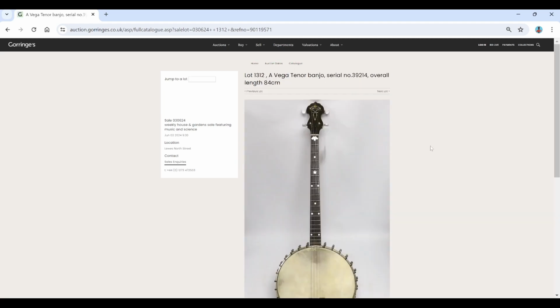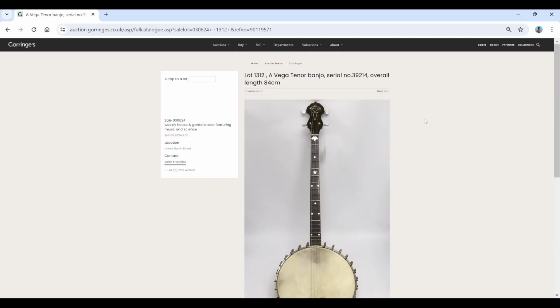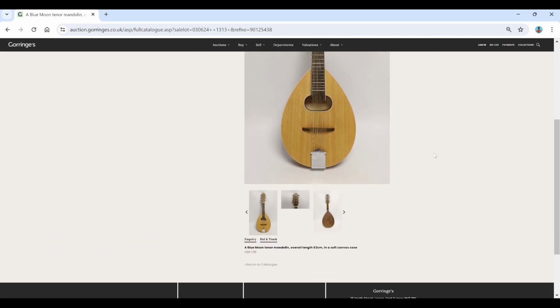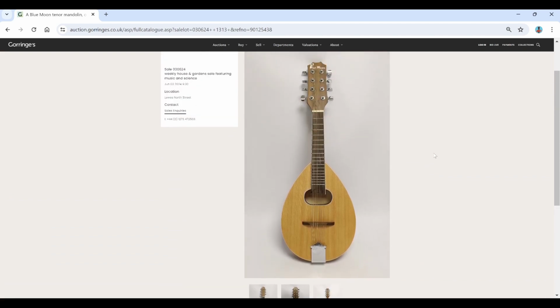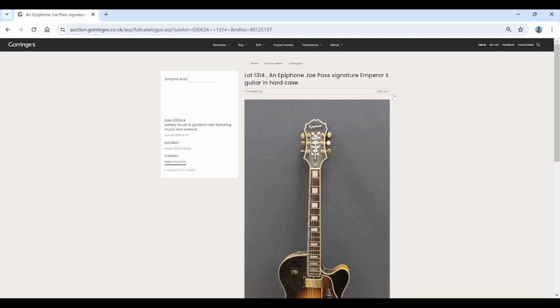Another banjo here, a Vega tenor banjo, 500 to 700. I know that some of the Vega stuff's pretty valuable, but I'm not 100% sure on the estimate there. A Blue Moon tenor mandolin, 80 to 120. I think that's a bit expensive. I think you're probably looking more like 40 to 60 personally, but let's see how it goes.